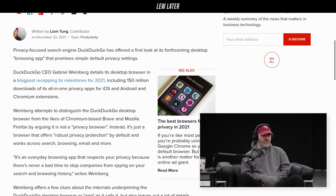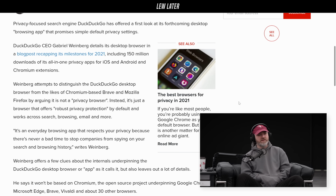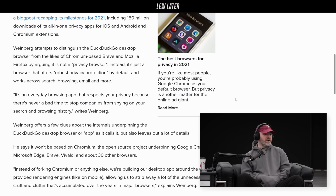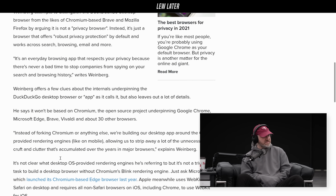DuckDuckGo CEO Gabriel Weinberg details its desktop browser in a blog post recapping its milestones for 2021, including 150 million downloads of its all-in-one privacy apps for iOS and Android and Chromium extensions. Weinberg attempts to distinguish the DuckDuckGo desktop browser from the likes of Chromium-based Brave, another privacy-focused browser, and Firefox by arguing it's not a privacy browser. Instead, it's just a browser that offers robust privacy protection by default and works across search, browsing, email, and more. It's an everyday browsing app that respects your privacy because there's never a bad time to stop companies from spying on your search and browsing history. Well, that sounds like a privacy browser. I guess he just doesn't like the terminology specifically. Sure. But who knows? Maybe I got to give it a crack.